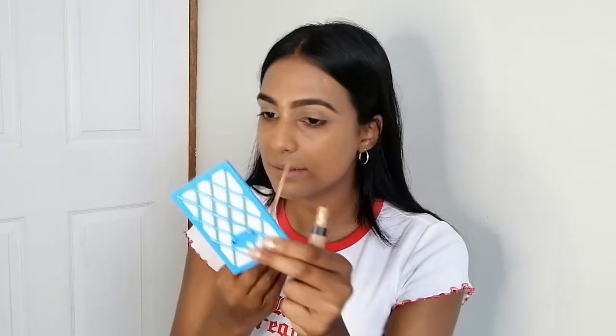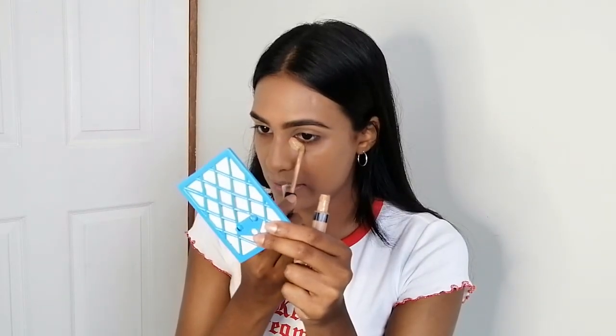I'm pushing the foundation into my skin. I don't want it sitting on top of my skin. I want to make sure that it is blended. As you can see, I'm not taking my foundation all the way up under my eye. When I am applying concealer, I will speak more about that, but I try not to take it all the way here. It's Maybelline Fit Me in the shade 40, and I'm going to take that under my eye, in the inner corner.